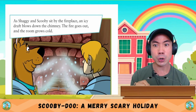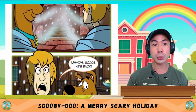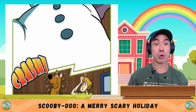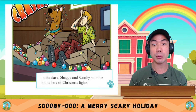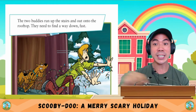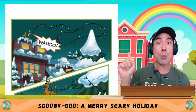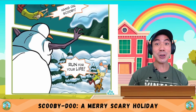Then the fire goes out and the room grows cold. Uh-oh, Scoob, he's back. Roar! Crash! In the dark, Shaggy and Scooby stumble into a box of Christmas lights. The two buddies run up the stairs and out onto the rooftop. They need to find a way down fast. Uh-oh, the snow monster's coming. Wahoo! Hang on, Scooby! Run for your life!